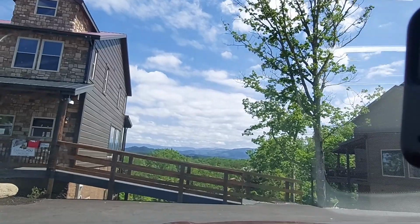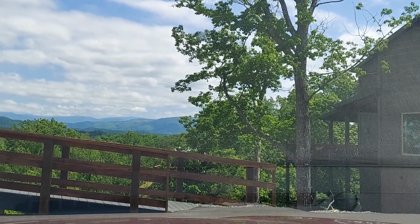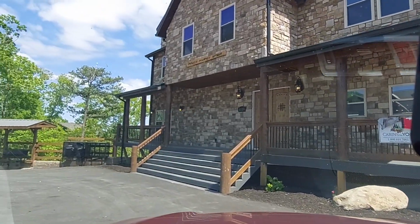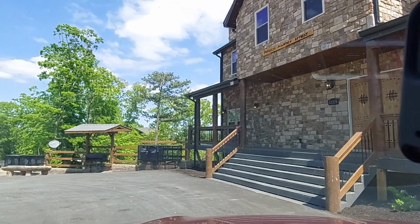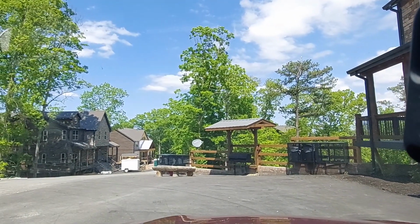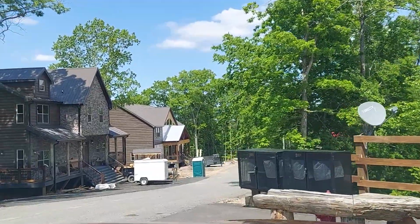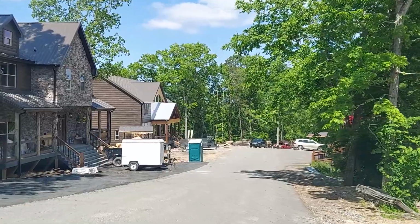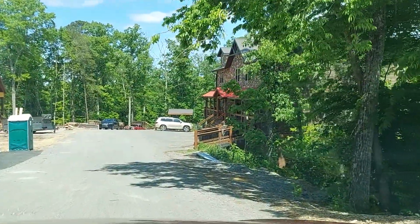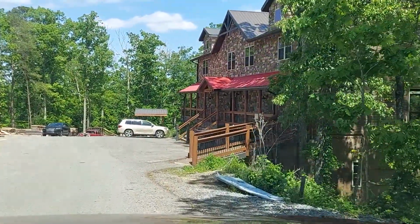Look at that. You see those views? They're pretty high here. Love the doors. Look at the doors to that place. Solid wood, they look a lot like castle doors. Nice stonework on the front of this building. This is a rental area in progress. These are big rentals.